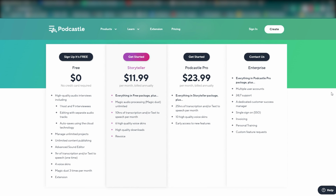So that is a quick overview of Podcastle. The mid-level storyteller tier includes unlimited use of their magic dust feature, high-quality downloads, and the Revoice feature, along with slightly more skins. The pro version kind of ups the ante on all of that. And here's what I think. If you're experienced with audio editing already, you probably won't want to use the standard record feature in Podcastle. You might want to make some use of the Revoice feature, and probably the interview feature, which is really quite good, will be very helpful. I did experience a few glitches in getting it up and running to start off with, but given that the company is so new, I'm not totally surprised at this point. You'll probably still want to download the files and edit them yourself though, if you're a pro, remember.